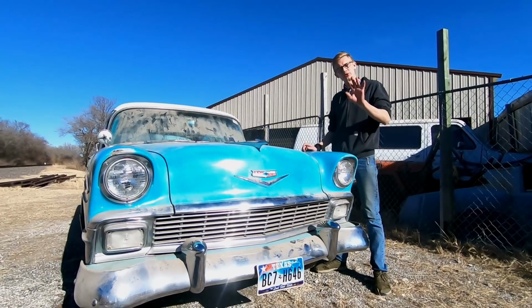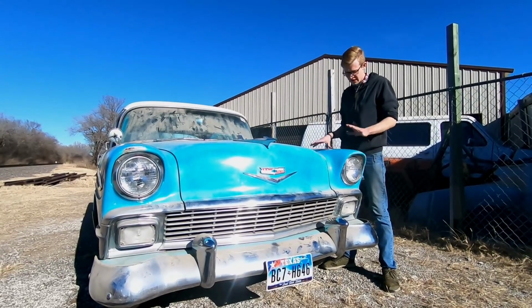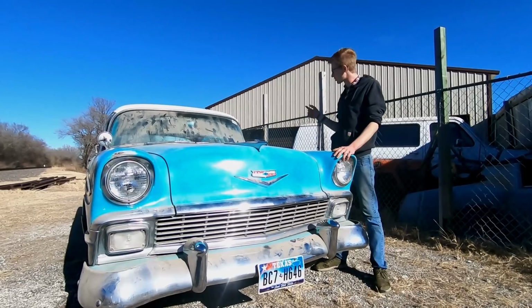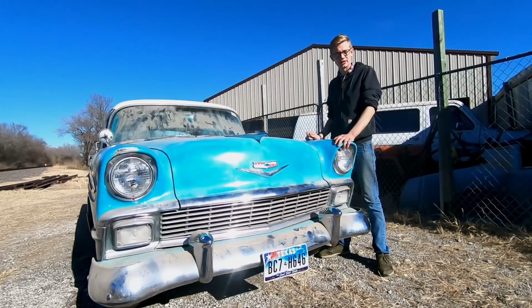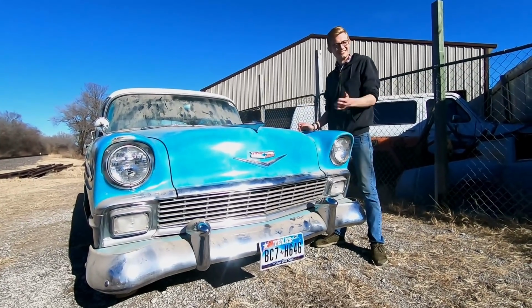Today on Car Stuff, we're doing another revival video. This is a 1956 Chevy Bel Air. It's been sitting for about 10 years in that shop right there, and on this episode we're going to drag it out here, get it running, and drive it home. Hopefully. We haven't really gotten to that last part yet while we're shooting this, so we might drive it home.